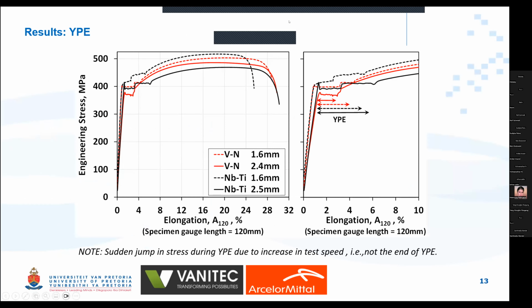This is just another representation of yield point elongation, zooming in on the yield point elongation area of these full curves over here. You can see the vanadium steels have a distinctly smaller or shorter YPE region than the niobium steels.